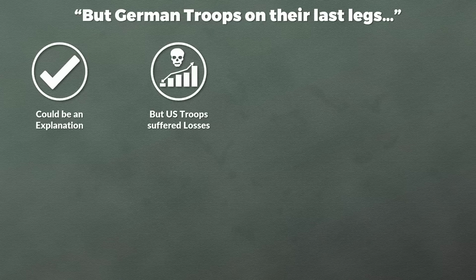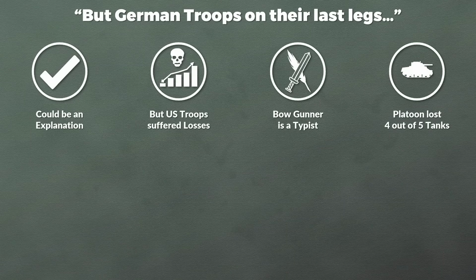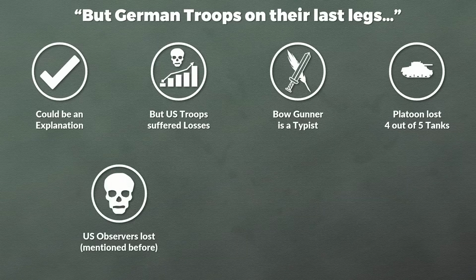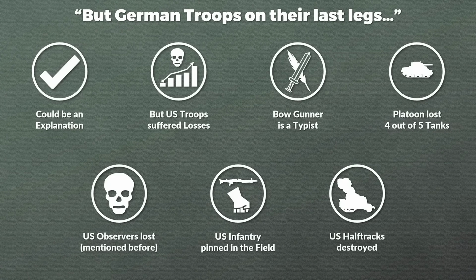The replacement for the bow gunner is trained as a typist. Brad Pitt's platoon is down to 1 out of 5 tanks. The officer wanted 10 tanks, 5 were sent, 1 was lost en route. So the German troops before that engagement are constantly portrayed as a capable enemy. There's more, the officer mentioned that 2 observers were taken out. Particularly about the German unit that is engaged, we know that they pinned the US infantry in the field and that they were able to destroy half-tracks that should help the infantry.